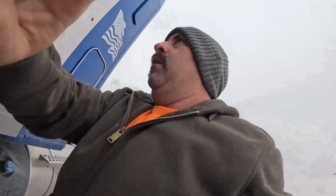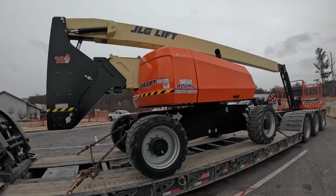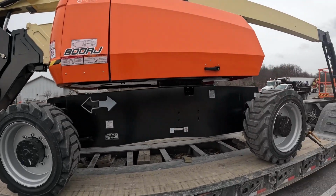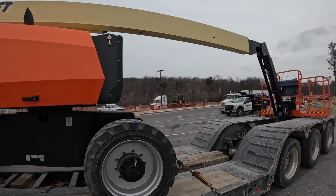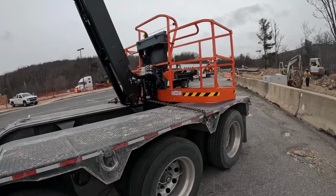All right, guys, let's get out and look at this thing. Like I said before, they didn't want me filming or recording at the shipper, so now we can get out and look at this. This is a JLG 800 AJ. It weighs about 35,000 pounds, actually almost 36,000.